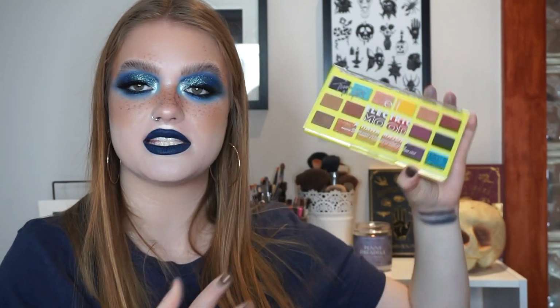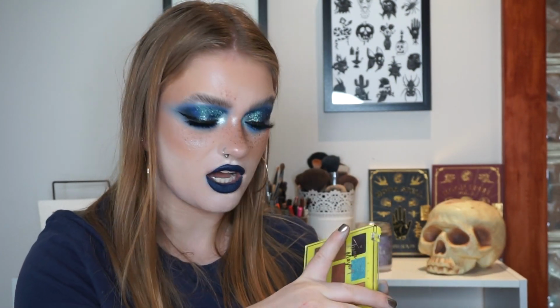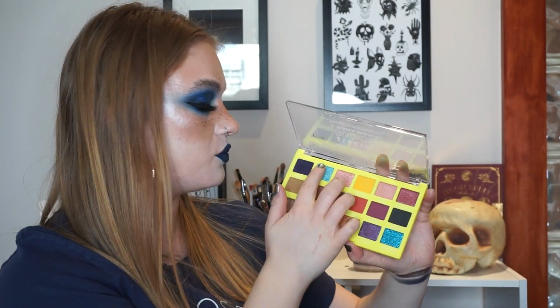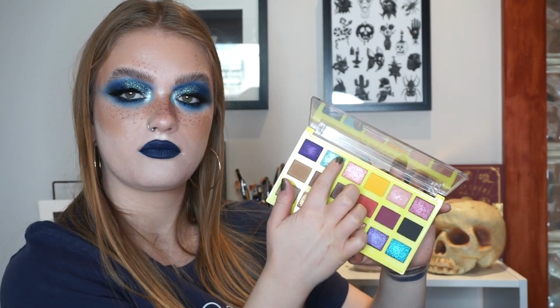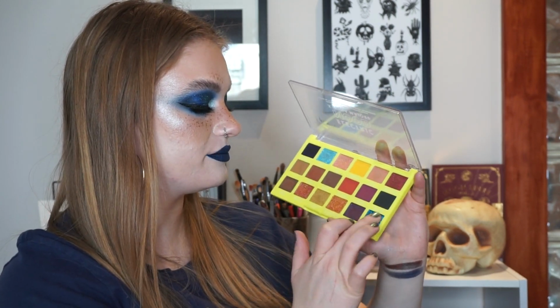And then we have this e.l.f. palette. This is the e.l.f. Electric Mood palette in collaboration with Tiana Major 9. Not entirely sure who that is, to be honest. But we have two blues in here. This is the shade Winter. And the shade Turquoise Shift.